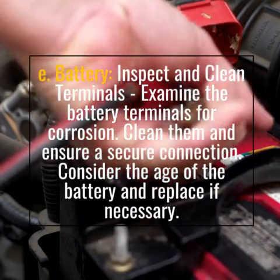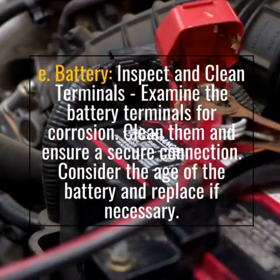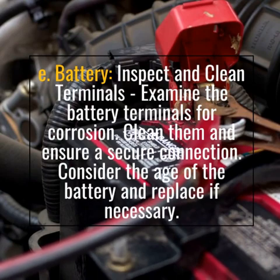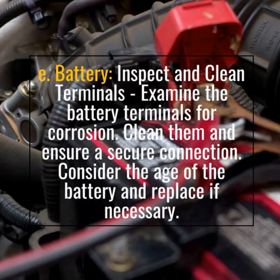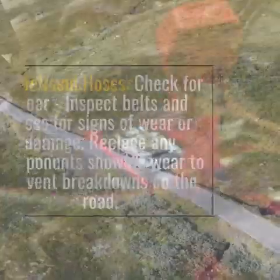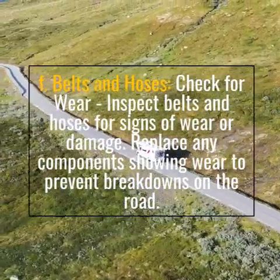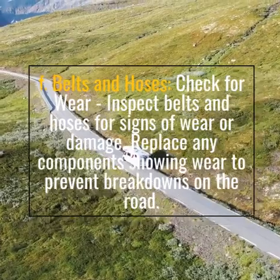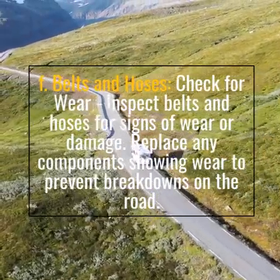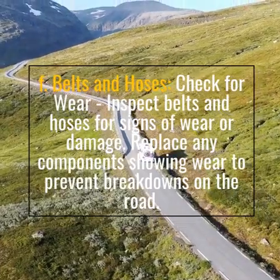E. Battery. Inspect and clean terminals. Examine the battery terminals for corrosion. Clean them and ensure a secure connection. Consider the age of the battery and replace if necessary. F. Belts and hoses. Check for wear. Inspect belts and hoses for signs of wear or damage. Replace any components showing wear to prevent breakdowns on the road.